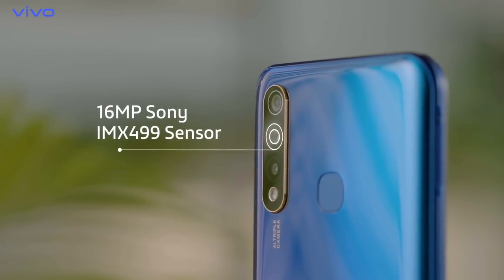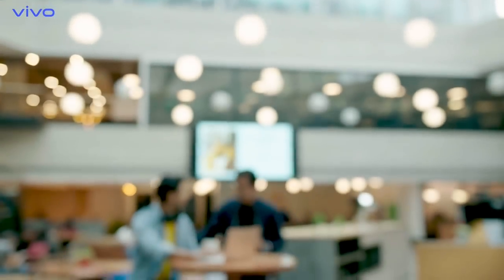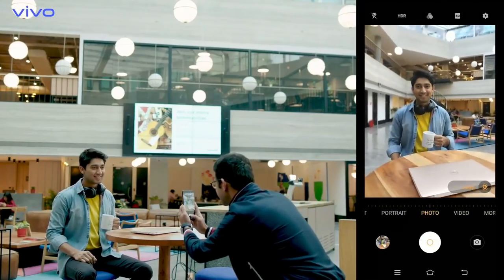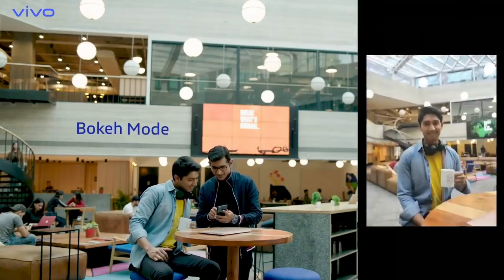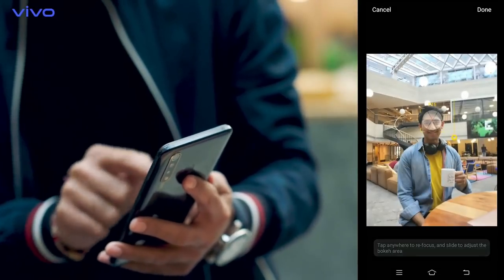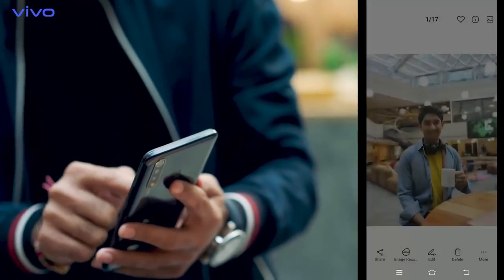Let's check out the bokeh in the portrait mode. Wanna see how? Hey, hi Gaurav. Hey. Can I take a picture? Yeah, sure, why not? Maybe one more. So this is the bokeh effect. I can put on the slider. Nice. And I can go down and up and the bokeh effect changes.